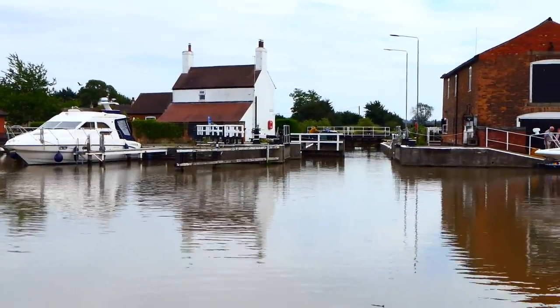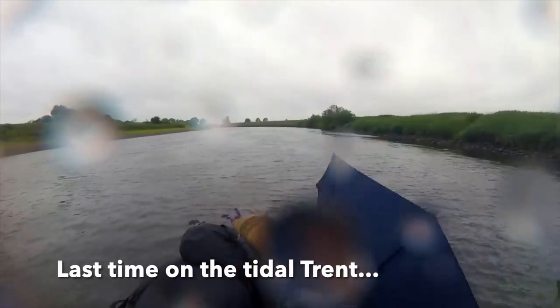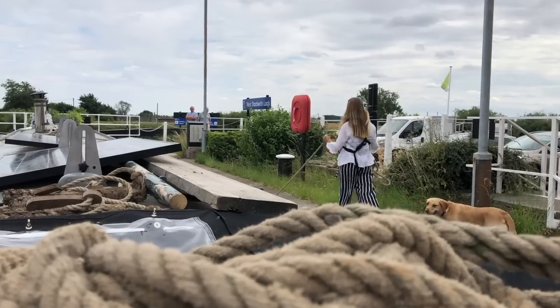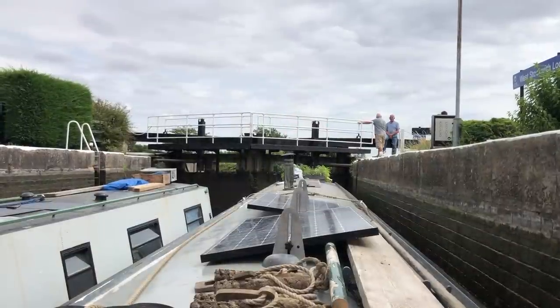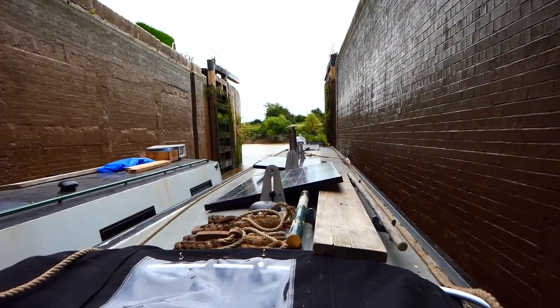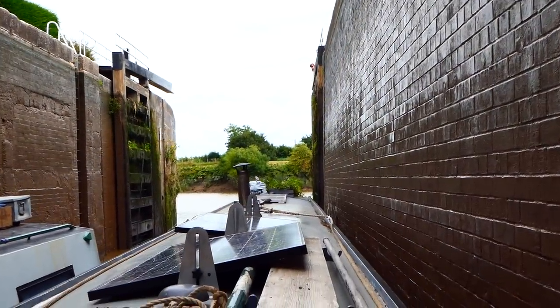The conditions are very different to last time we did this. So you can see that this lock is wide, it's actually 14 foot wide. So bigger boats, wide beams, can get through into the Chesterfield Canal, but they can only reach up to Retford. Beyond Retford, the locks can only accommodate boats 70 foot long and 7 feet wide.